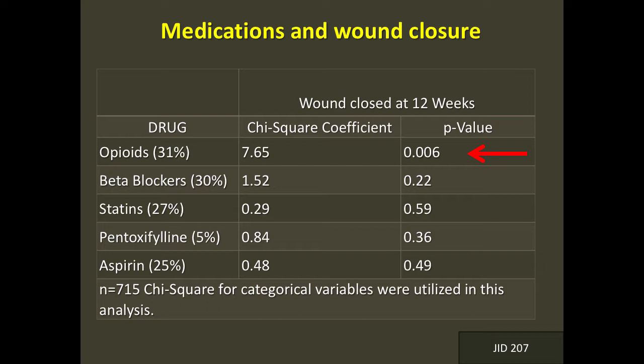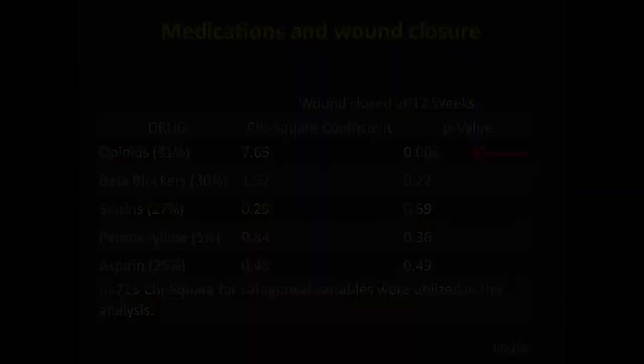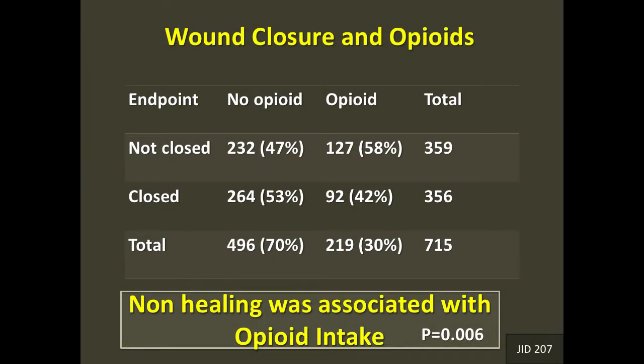Okay? And it turned out that about a third of patients with chronic wounds, with venous leg ulcers, were on opioids. So 1 out of 3 patients were on opioids. And what we found was that the patients who were on opioids were less likely to heal.